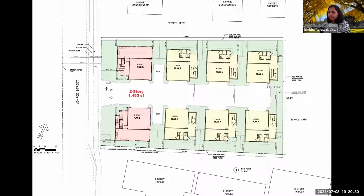Do we have any other questions for the developer or for the city? I see one more raised hand. Still have some time, so Rudy, you can go ahead.